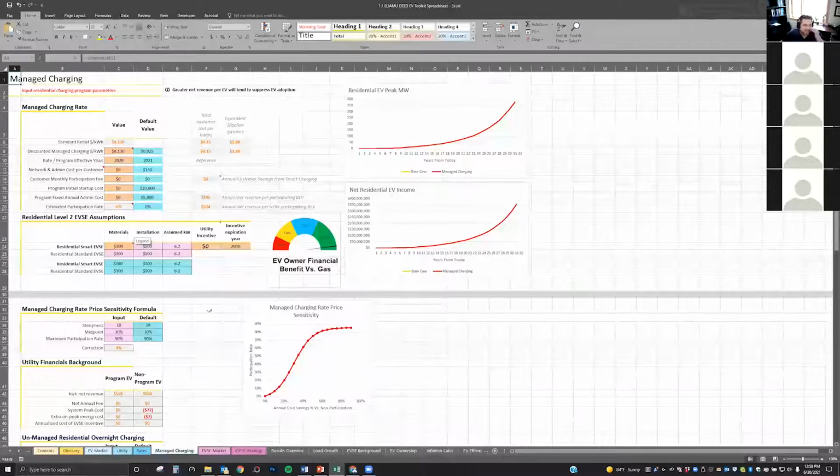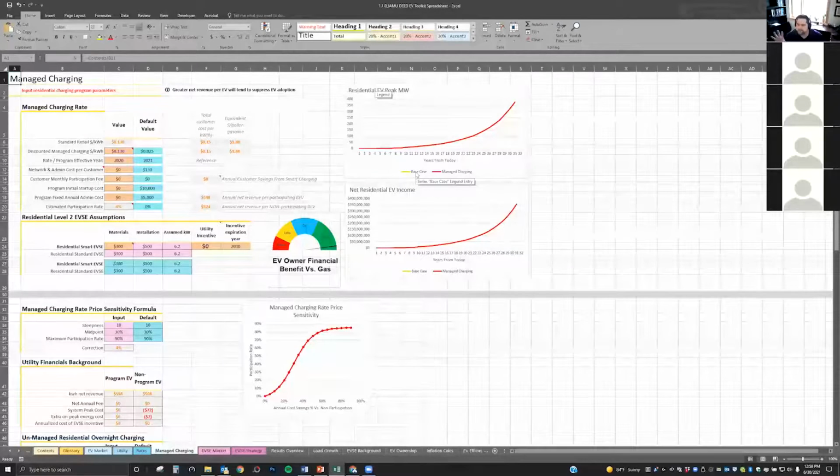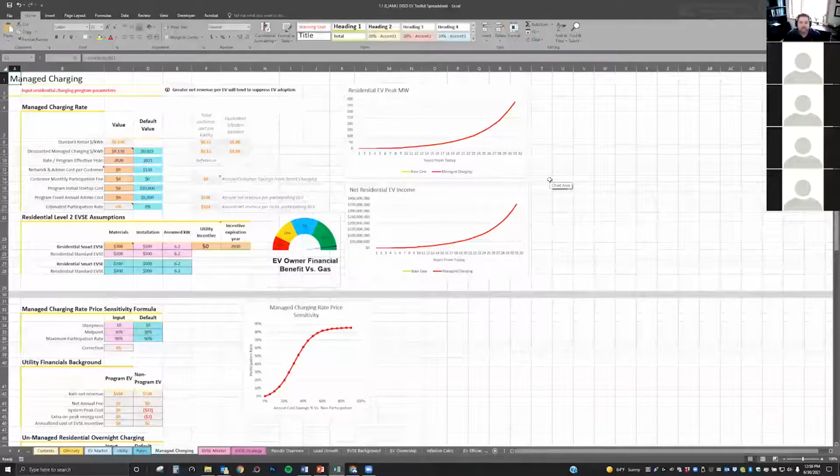But now we're going to go to this managed charging tab. And here we have residential EV peak megawatts. Megawatts is a very large unit of power, so this is your peak power consumption on the residential side. And then there is the net residential EV income. Basically, there's a base case, which in this spreadsheet is no managed charging program. Anybody can charge whenever they want, willy-nilly, no restrictions. And then there's a managed charging option where we'll implement some pricing controls to influence consumer behavior.